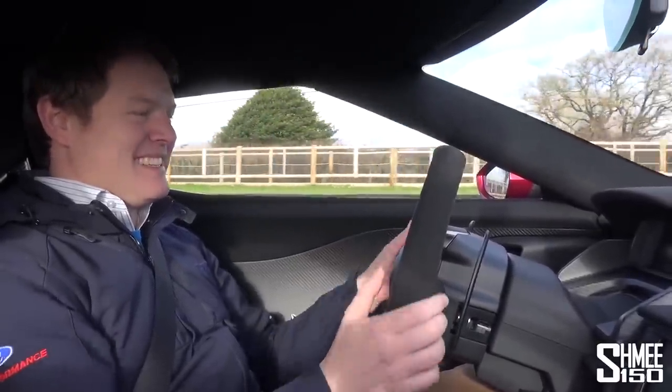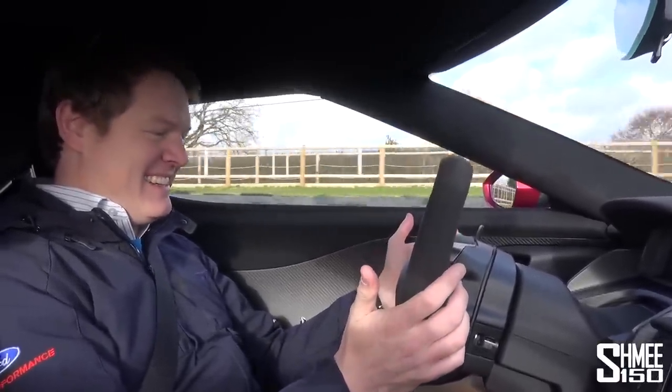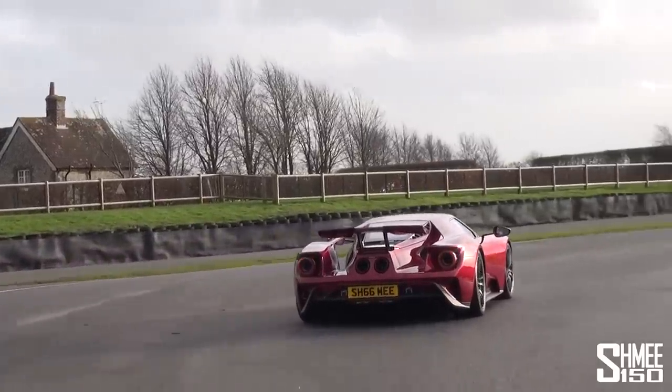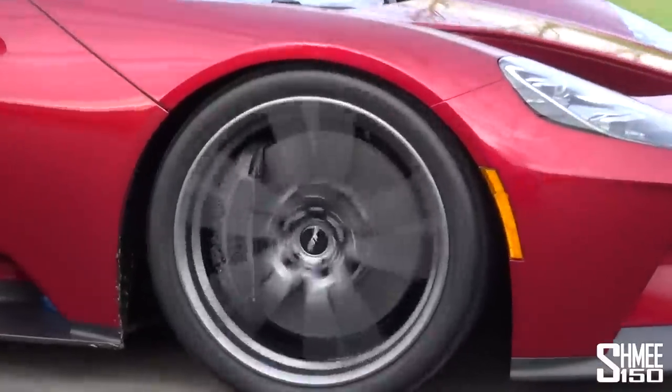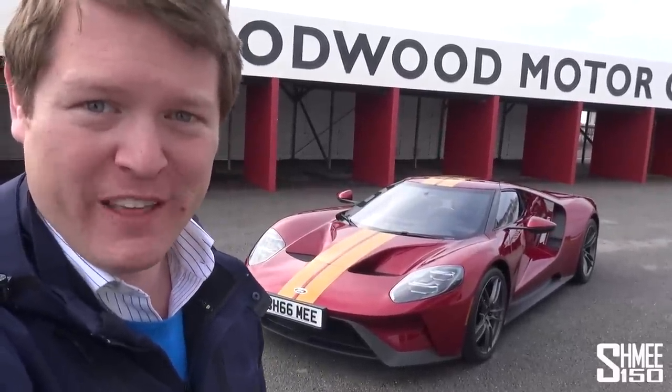This is dreamland. This is it. It's here. After all of this waiting, this is the Ford GT. The weather, as usual in the UK, is doing all sorts of weird and wonderful things, but we're nearly wrapped up here.